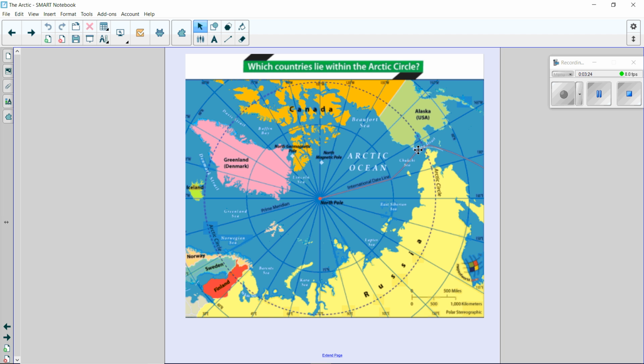Now then, again, this is the Arctic Circle. Can you see the circle on the map? Now there are some countries that are in the Arctic Circle. So we've got the top end of places like Norway, Sweden, Finland. We've got Greenland, parts of Canada, some of Alaska, and the top of Russia here. So if these countries are in the Arctic Circle, do you think these countries are warm or are they cold? Pause the video now and have a think about what the weather might be like in these countries in the Arctic Circle.